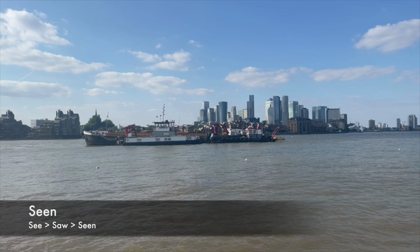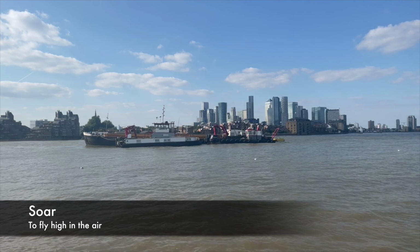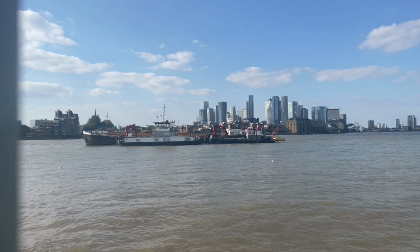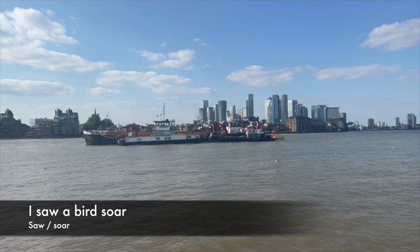Okay, and we've got birds, as you can see, birds which are soaring by, which soaring means like flying through the air really, really fast, to soar. And again, here's another one with the past tense of see. I saw a bird soar.